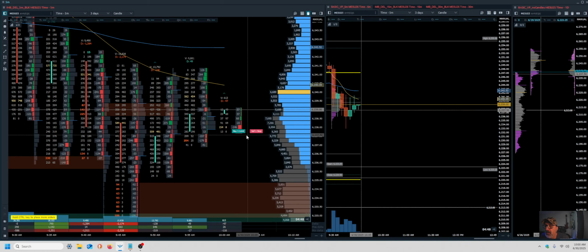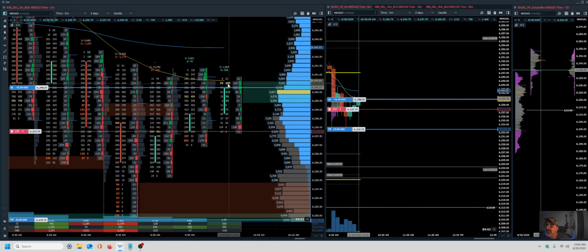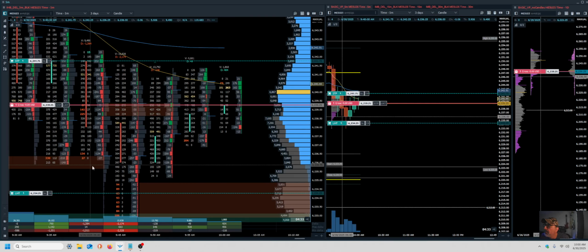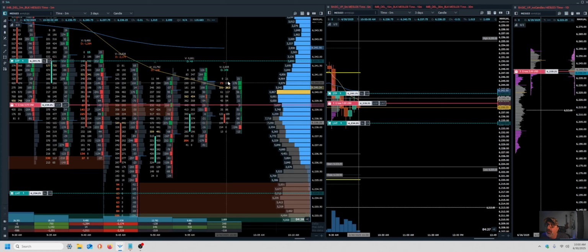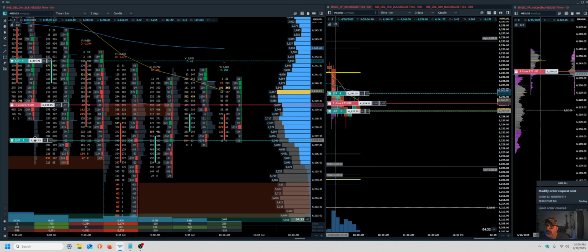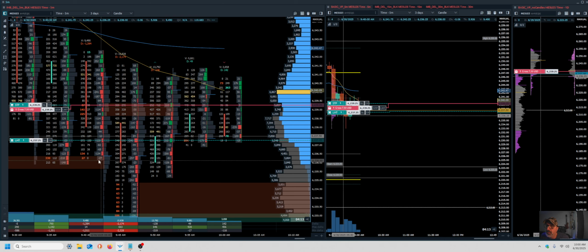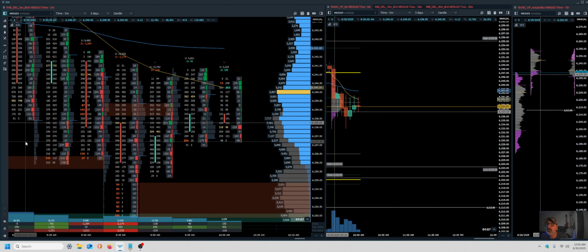This is still, to me, probably unsustainable here. So go right here, see if we could go. There we go. I think we're going to retrace back. All this buying, we weren't able to get any higher, and we're just going to take small profits here. See if we get another push down. I'll take it. Those 2 points.